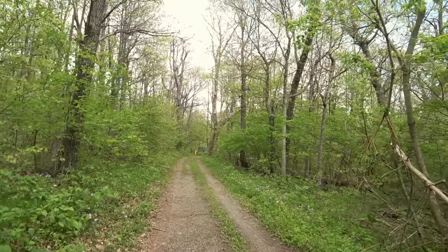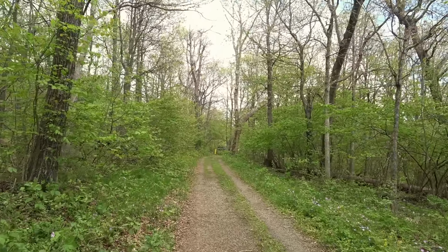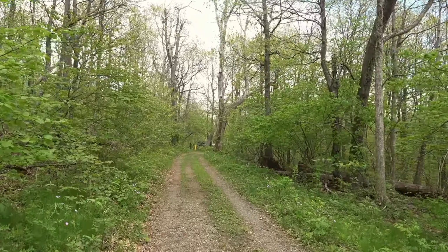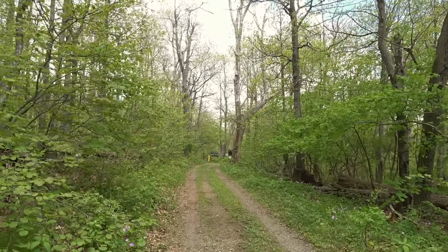All right, end of the trail. Up here I see the yellow gate. See my Jeep up there. Looks like I don't see another car yet, but anyway.